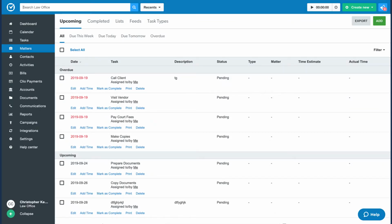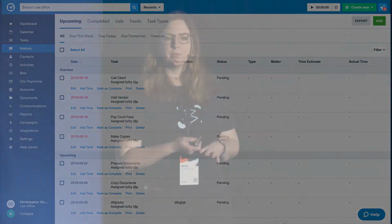And you can use our task automation to assign tasks like research, data entry, or bookkeeping to paralegals and administrative staff. And you can create task lists for commonly done tasks in order to save time. Yeah. So tomorrow, you can join Mema and Joseph to learn more about calendar and task management.